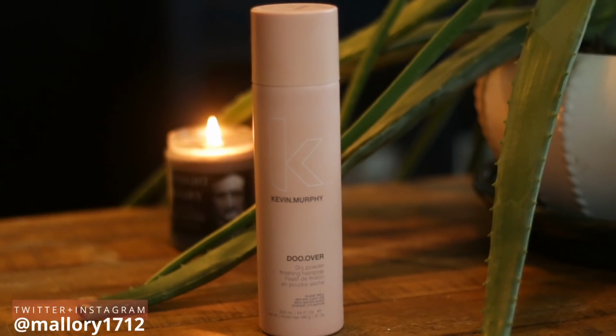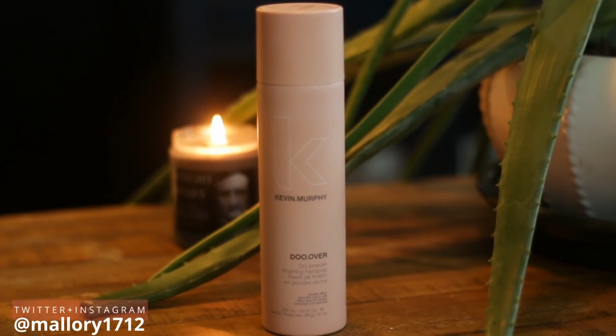This stuff is incredible. I think that it gives you a medium to strong volume level. So if you're not wanting to go too crazy, this is for you, and it does give you a little hold. So for fine hair, sometimes it's a little intimidating to put hairspray on because the weight of that hairspray can weigh you down. This I have repurchased. This I discovered at Natalie's salon. This is the Kevin Murphy Do-Over Dry Powder Hairspray.